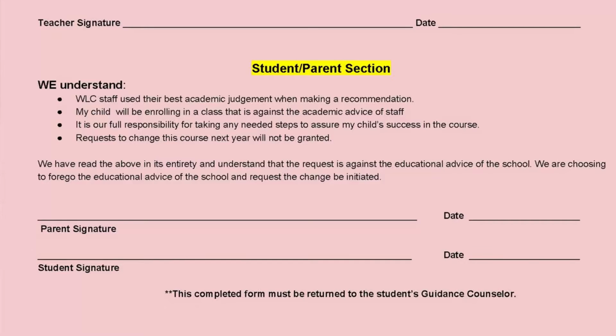Final note, if you are including an Against Academic Advice form, you want to staple that after it's all completed to your registration card and turn that in with your English teacher by February 9th. We absolutely have to have this form in order to register you for anything that is not what the teacher has recommended for you. We gave everyone one of them. Most of you won't even need to use it at all. However, some of you may need more than one. If you need an extra copy, you can always stop by counseling and get an extra copy of the Against Academic Advice form.